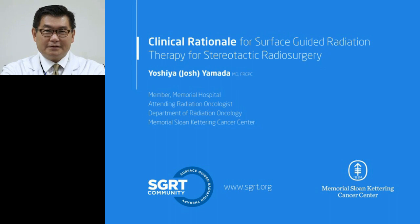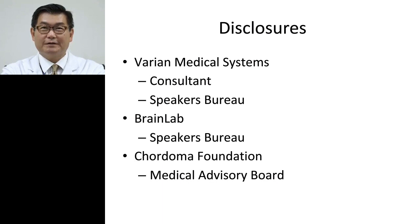The task I have today is to discuss with you the clinical rationale for surface-guided radiation therapy for stereotactic radiosurgery.